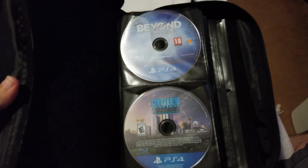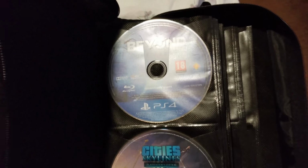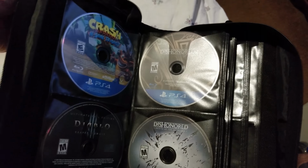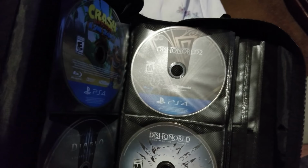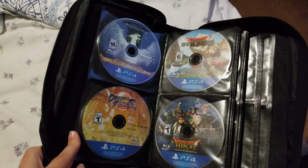I also have my PS4 games. Beyond Two Souls. However, I have the Central American version for some reason. City Skylines, awesome. Crash Bandicoot, Diablo, Dishonored. You saw that with the Xbox collection. I bought it for the PS4 again to play it in 4K.